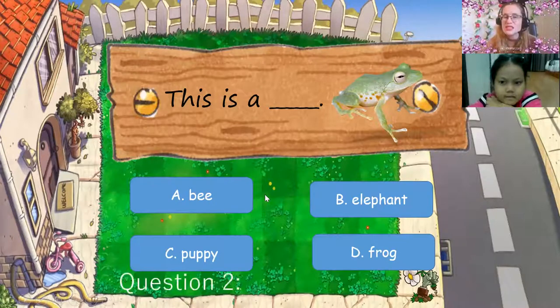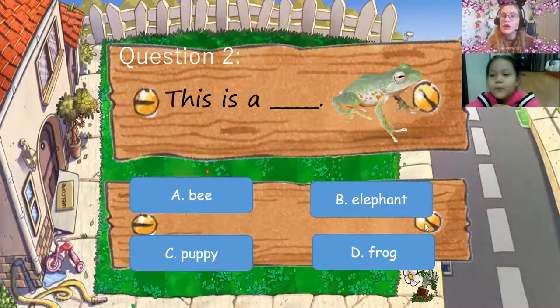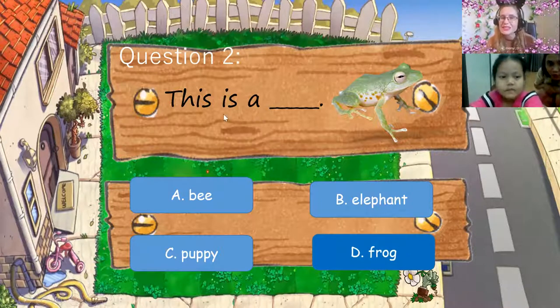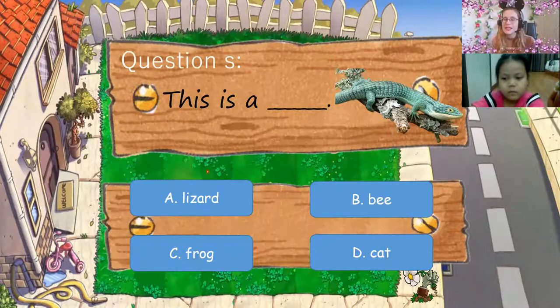What is this? This is a... frog. Yes, this is a frog. Good job. This is a frog. C-E-O, frog. Yes, very good. Okay, Lisa, what is this?